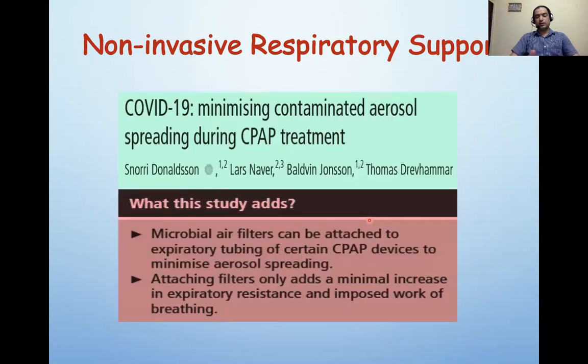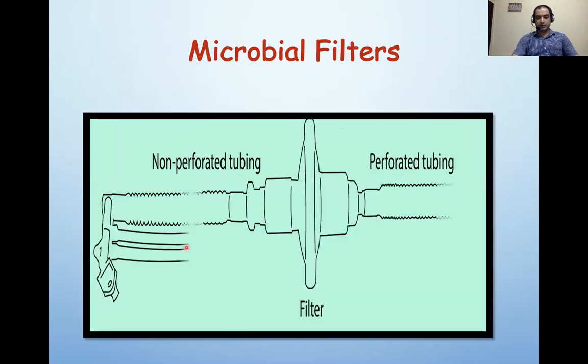Now, the concern regarding filters is that they may increase respiratory resistance and work of breathing. In a recent study in which they tested three CPAP models on a lung model, they demonstrated that attaching filters only adds a minimal increase in respiratory resistance and very little increase in work of breathing. Therefore, adding filters is feasible and effective. This is the filter which is attached to the expiratory limb.